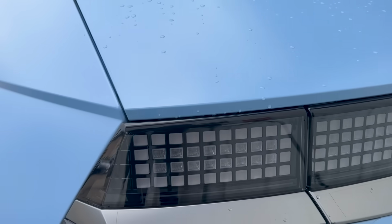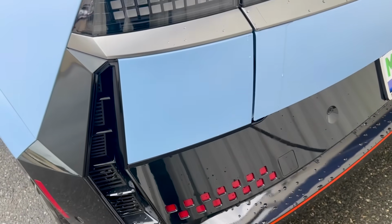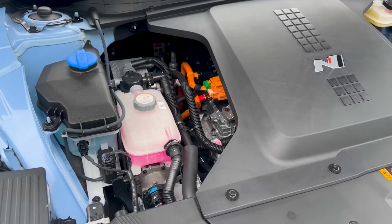I reviewed this same car many, many moons ago, but a lower trim level in base trim. This time, I'm doing the N, which is far, far more advanced than the regular version of the 5. It's also $15,000 more. And what the N stands for, who knows?